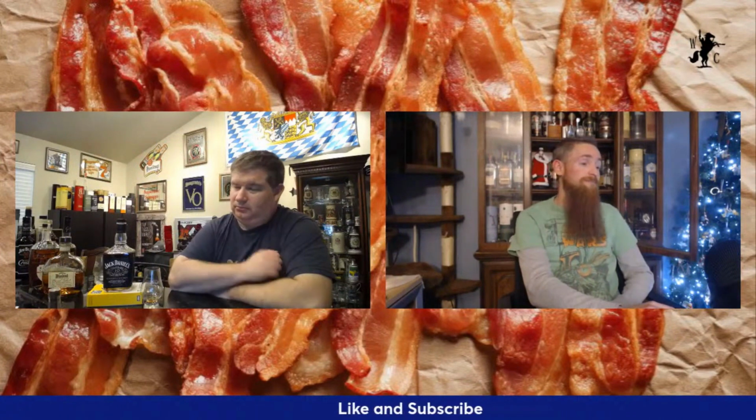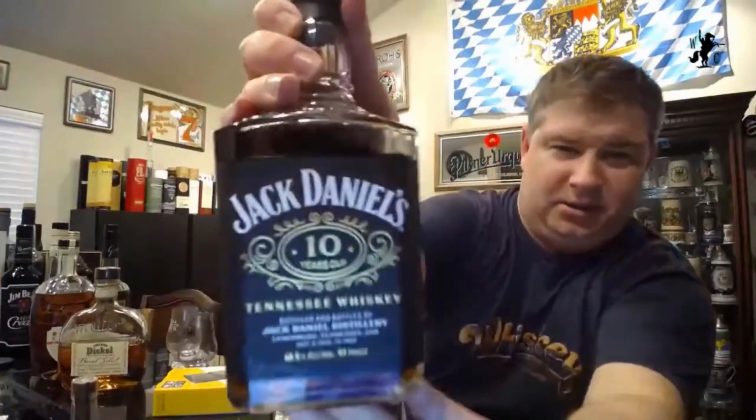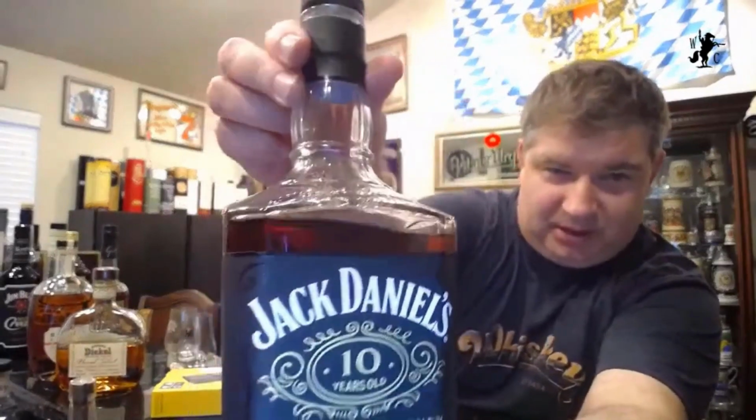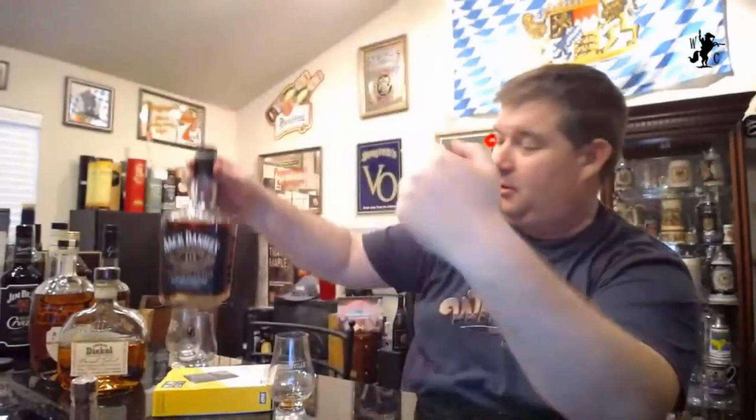Matt, why don't you tell me a little bit more about this Jack Daniels product we got? All right. Jack Daniels 10-year whiskey. Look at that beauty. I do like this bottle shape. That's very pretty. This is the first age-stated Jack Daniels in over 100 years. That is a long time.